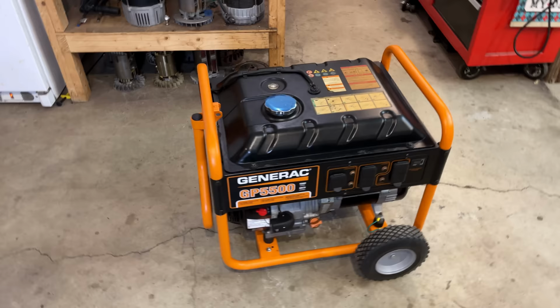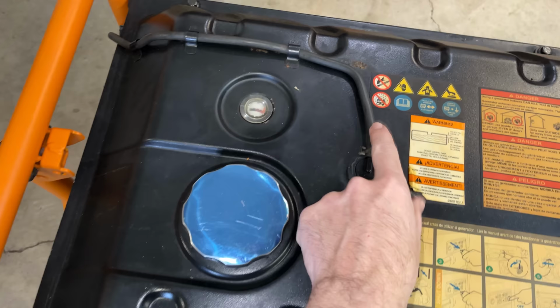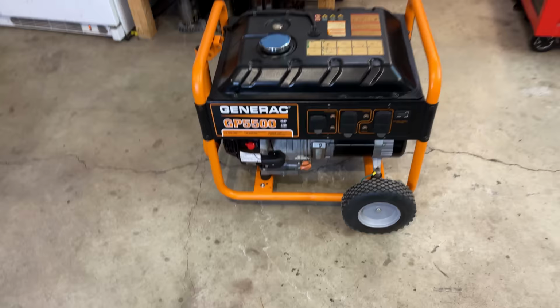Anyway, assuming we sort that issue out, really the only other thing that needs to be dealt with is the tank. When I took the cap off, I did hear pressure release, so I think the vent is clogged up. And also the tank isn't terrible, but I wouldn't say it's great either. It looks like there was rust in there at one time. There's still a little bit, so that should be cleaned up a little more. Anyway, let me get you set up a little bit better.